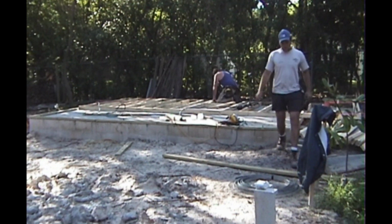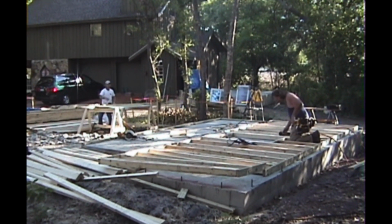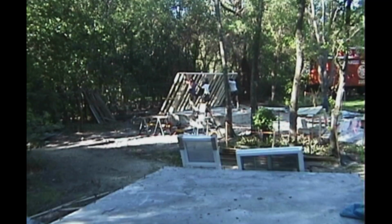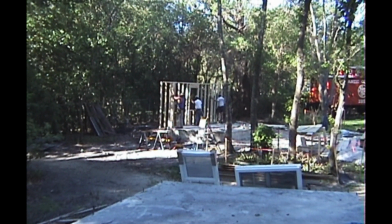The next step was construction with F&S frame and trim. Here they're putting the first wall up for the new workshop.